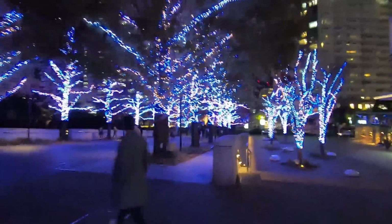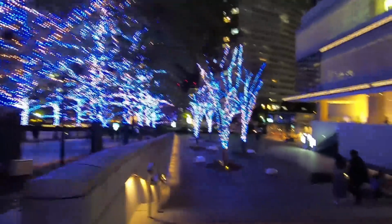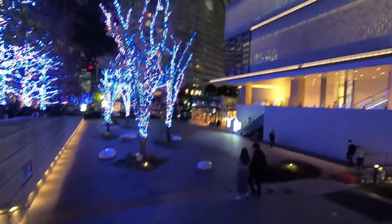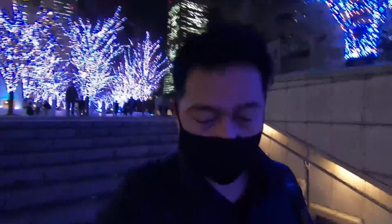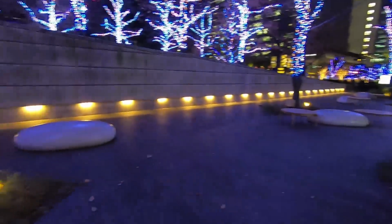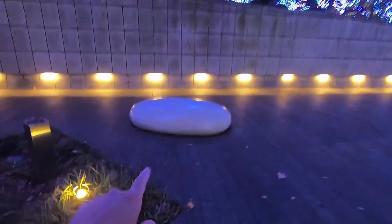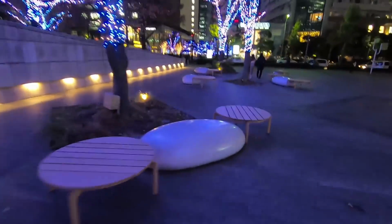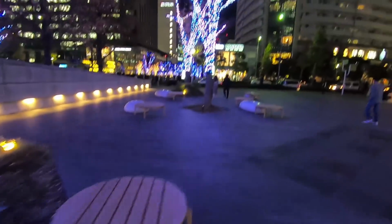It's almost as though COVID doesn't exist, but it does. We're being very careful, and most people have masks on. The majority of people have masks on, except for those two kids, but that's okay, they're social distanced. As you can see, it's really not this crowded. All right, so look at these little things here, like stones. These are just public seating. All this area, you can just choose and pick your favorite chair to sit on.